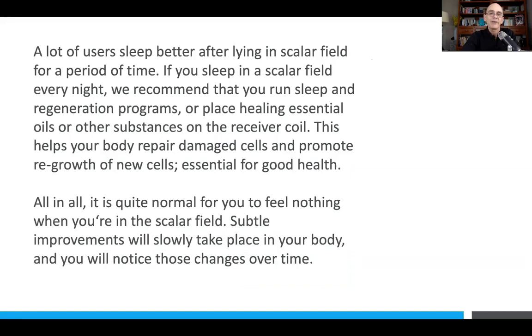If you do, we recommend that you run sleep and regeneration programs or place healing essential oils or other substances on the receiver coil. It helps your body repair damaged cells and promote regrowth of new cells, which is essential for good health. When you sleep, that's when your body's recovering from the damage you've done during the day. Now, between the two methods I've just mentioned, I definitely recommend using molecular modulation, which is placing something like an essential oil or vitamin or mineral on the receiver coil. I'd recommend that over using a generator.